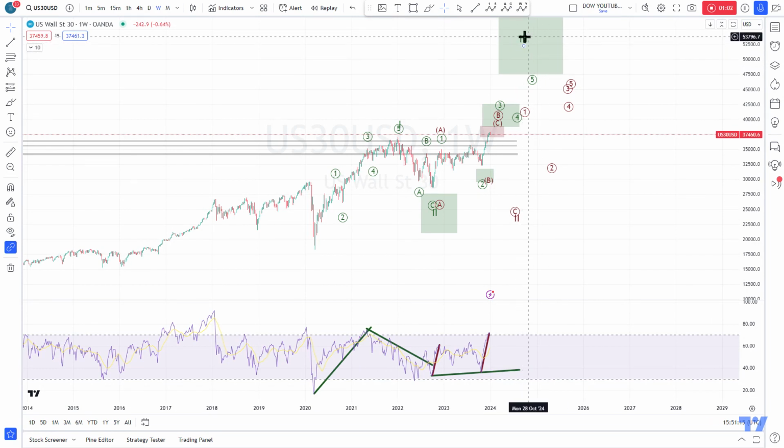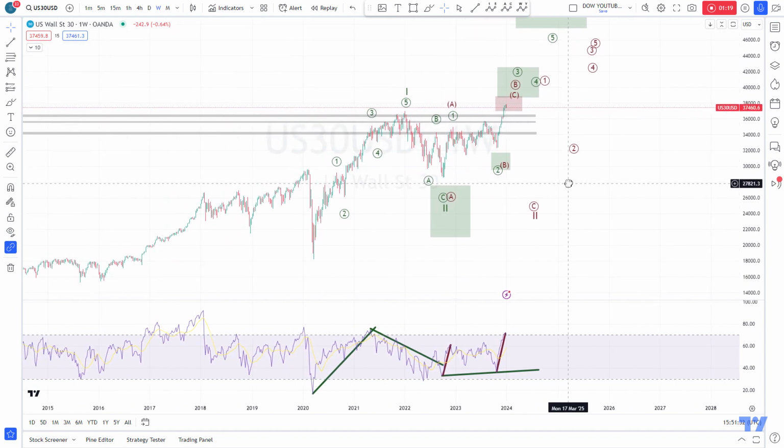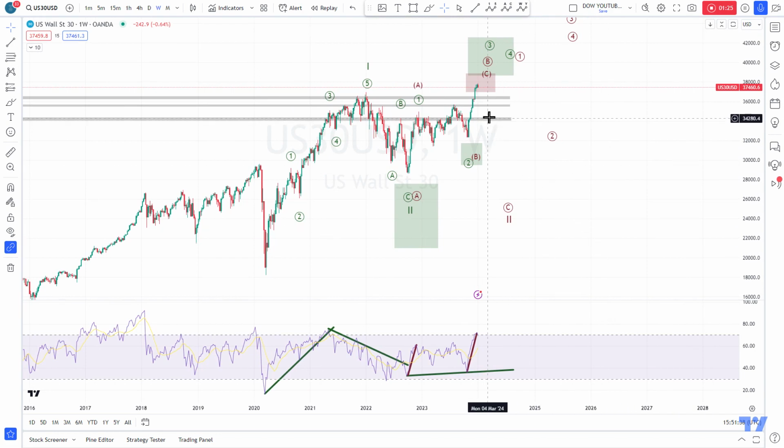Now, there are several ways in which this wave 3 can unfold. I will discuss this in a minute. But first of all, as you can see, this looks quite bullish. I also want to share a bearish scenario with you. It's not my primary scenario, but from an Elliott Wave point of view, it would be a scenario that is perfectly possible. And that scenario would be that the wave 2 low here in the higher degree is not in yet, but that we make our wave 2 low somewhere here.